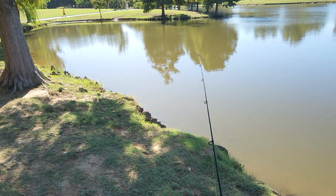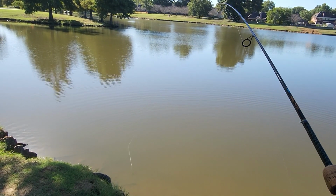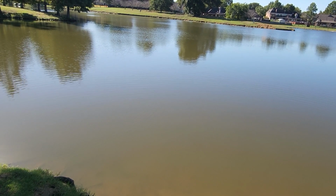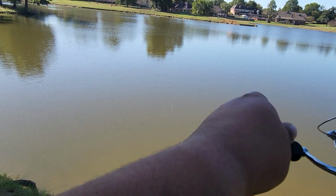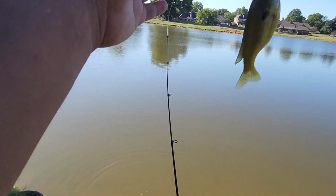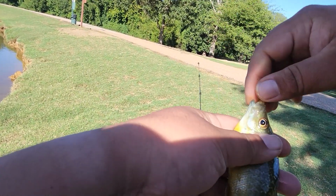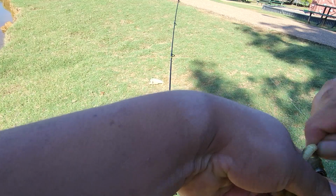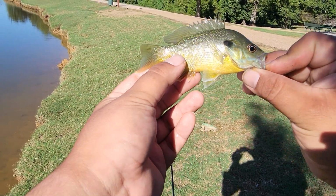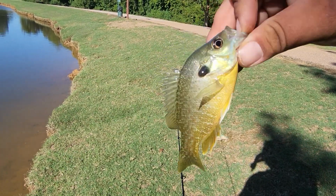Man, I'm getting torn up here. There we go. A nice one. Let's put him in the light. It looks like there's a lot of green sunfish bluegill hybrids in here. Look at that. That's pretty. But yeah, that's some sort of hybrid.